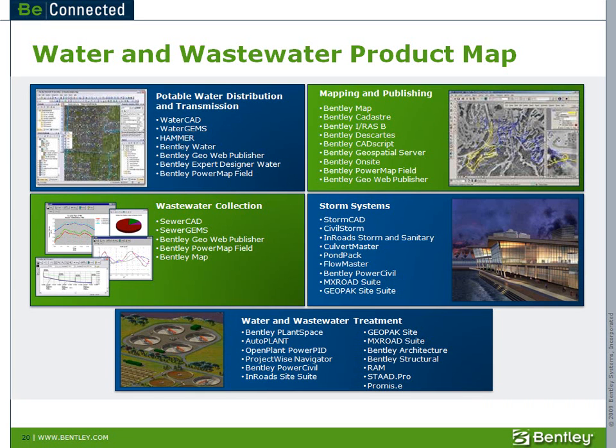Here, the product map is organized into 5 functional end-user application areas, spanning potable water, wastewater collection, both major and minor storm systems, mapping and publishing, and finally, treatment plants. The majority of these technologies integrate with Bentley's MicroStation platform, as well as tie into Bentley's geospatial server environment.